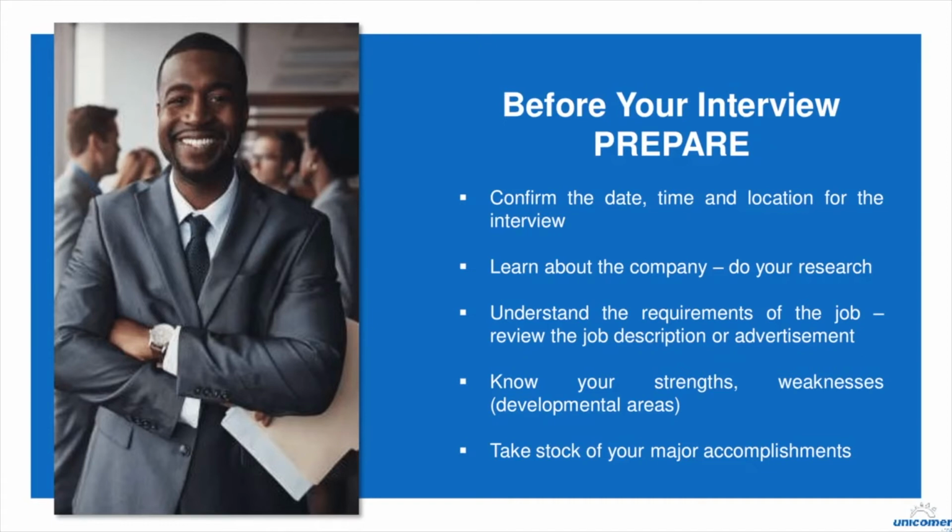Understand the requirements of the job. Review the job description or the advertisement before you actually go for the interview. Know your strengths and weaknesses. This is almost a guarantee. You will be asked about these.